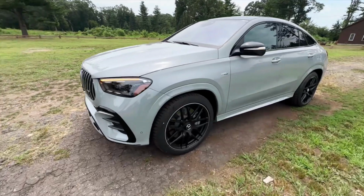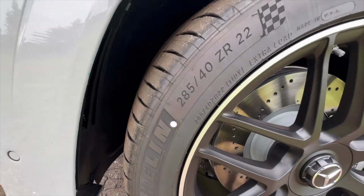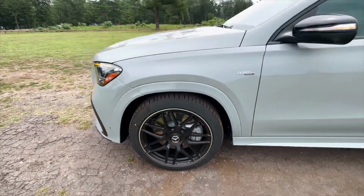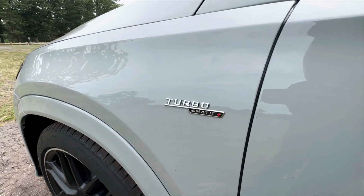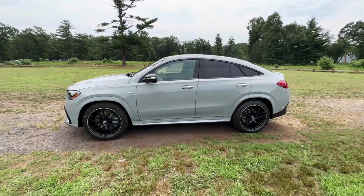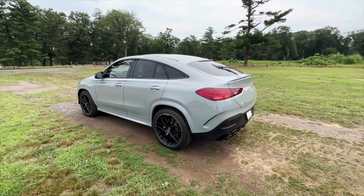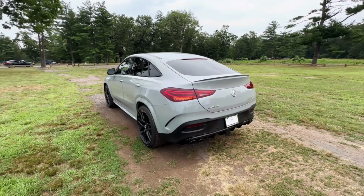Look at these wheels. These are 22-inch AMG wheels, 285/40/22s, and these are Michelin, what are those, Pilot Sport 4S. You got your turbo badge right there with the 4MATIC, so that way you could get all this power and goodness to the road. You don't have to worry about loss of traction, tire spin, wheel spin. This thing is just sticking to the ground. And it's going. Look at it. What more can you ask for?